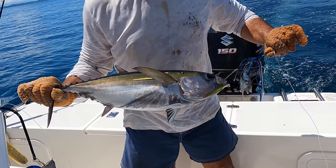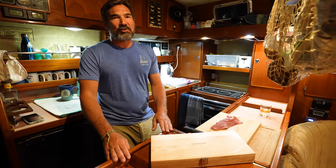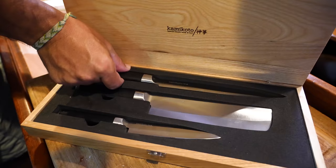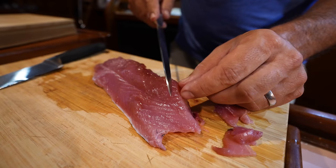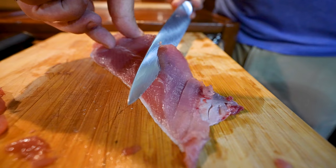I went fishing yesterday and caught a blackfin tuna, and we're gonna try out our amazing new Kamakoto knives to do some nigiri and sashimi for dinner tonight. Oh, I don't even really have to push. It just goes right through it. I'm really impressed with these knives. It is actually a lot of fun to cut stuff like this.